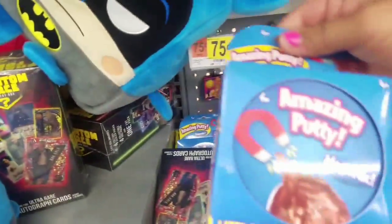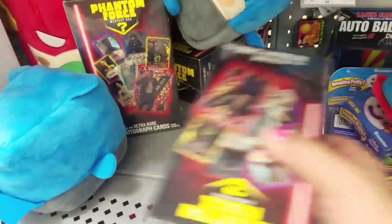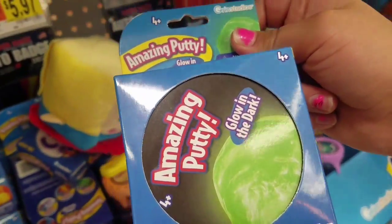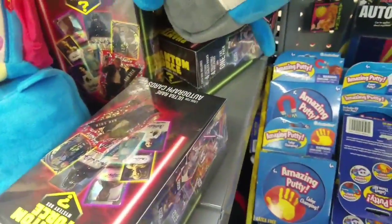So they have a few different ones. They have the magnetic one. And while my mom's checking out, I guess I'm just going to end the video here. They have the glow-in-the-dark one here. They do not have this one at Target. They don't have glow-in-the-dark, do they? Or they don't have one. Like, every time we come, there's always one missing. I think it's that one, though.